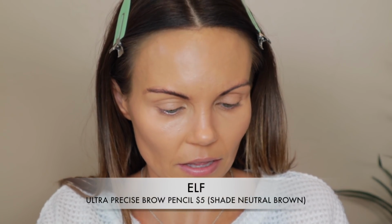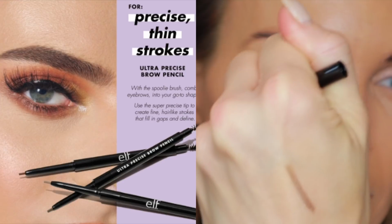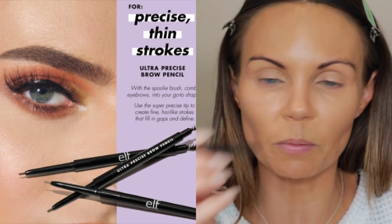Okay, let's move on to brows. So I got this one right here, and this one is in the shade Neutral Brown. I've never used a brow pencil from e.l.f. and it's really small. It's a small little tiny, which I like. That's a good color. So this is the Neutral Brown. Good color. Has a good spoolie on the end. I like to run a thinner brow gel through my brows first. This is the Brow Gal, I think.